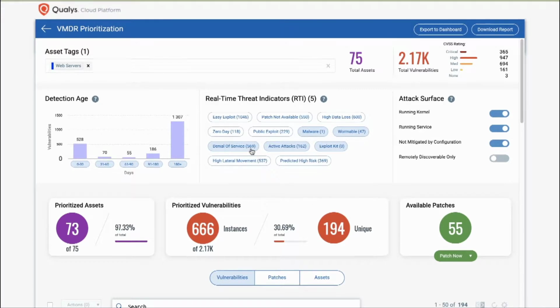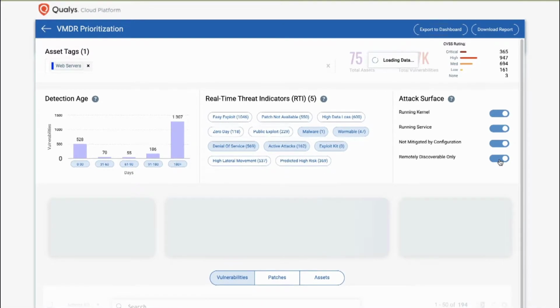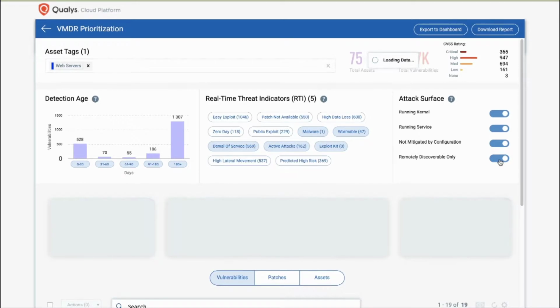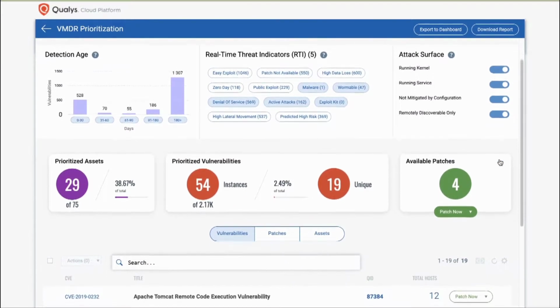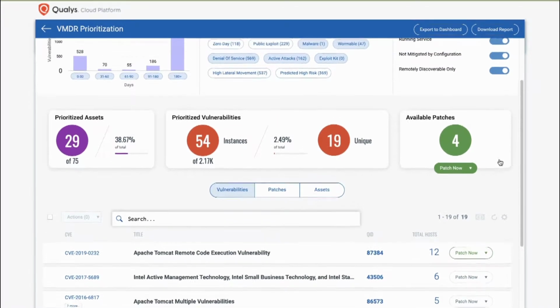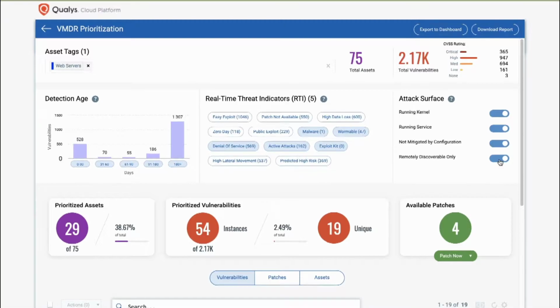So now, while there may be a lot of web servers and there are many different ways to detect vulnerabilities, you can detect it with an agent, you can detect the vulnerability with a scan, authenticated or unauthenticated scans. One of the things you want to really prioritize here is to go to the attack surface and say, I only want to look at the remotely discoverable vulnerabilities, right? Which is vulnerabilities that are on my external facing web servers that don't need any authentication to detect them. Those are the highest priority. So now that goes down to 29. So these 29 assets are web servers that have vulnerabilities that can be remotely detected without authentication. And there are 4 patches available here that can be deployed.